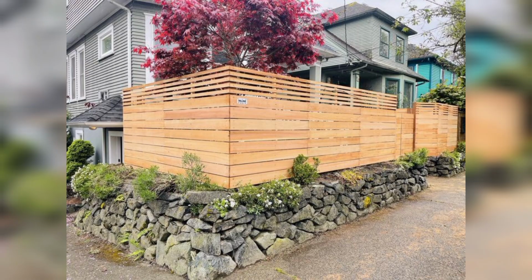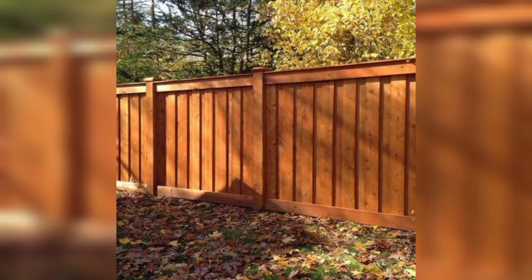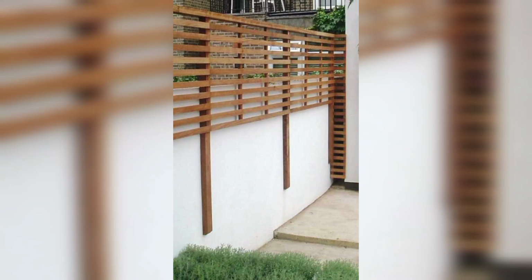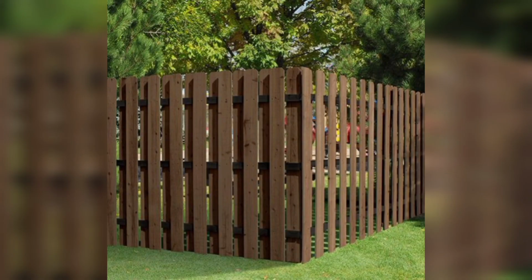Styles and designs. Wooden garden fences come in various styles and designs, such as picket fences, privacy fences, lattice fences, split rail fences, and more. The choice of design depends on your functional and aesthetic preferences.